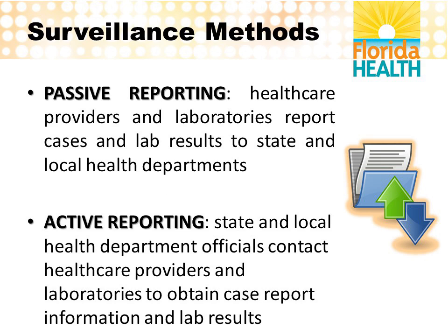So what methods do we use for reporting? We have passive and active reporting. Good surveillance systems have both. Passive means that your healthcare provider or your laboratory are reporting cases or those lab results to the state and your local health departments.